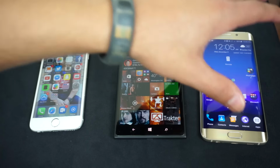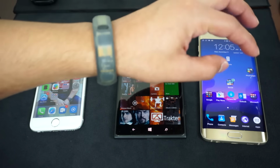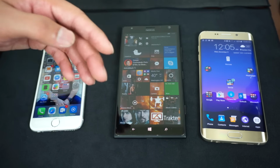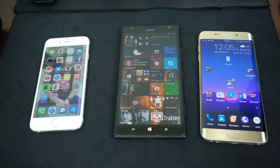On Android, it's the customization, but mainly my Google services are what I really need, and that's why this phone right now is my daily driver. On the 1520, I find it easier to use some applications when I really need to just do something without being pulled towards a bunch of clutter.